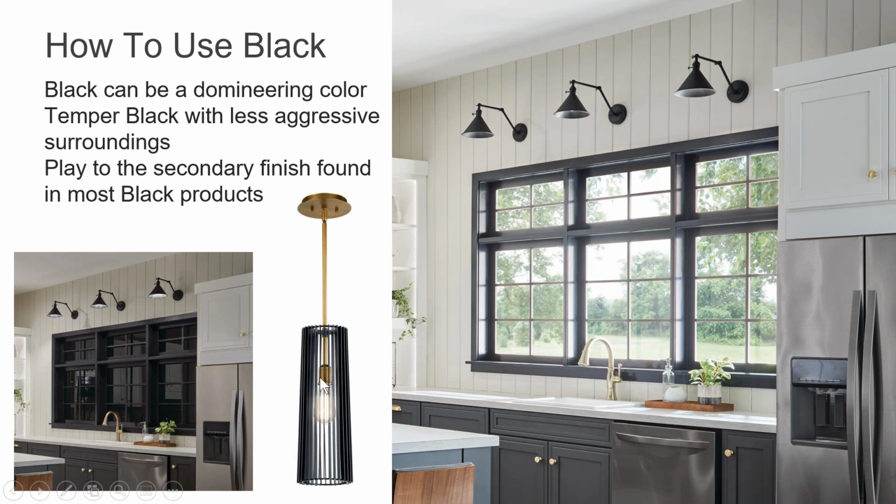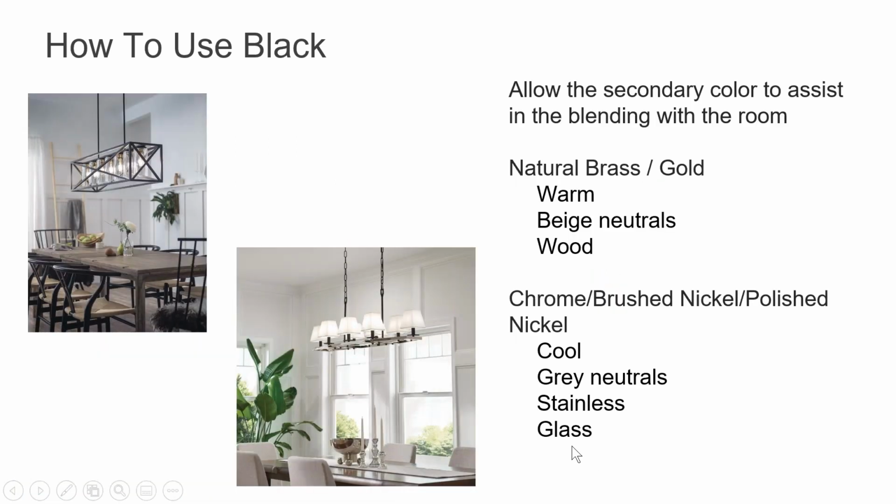And if we were to pan out, you would see this old linear fixture hanging over the island in this particular photograph, which blends the black with that natural brass that kind of ties it all together. That secondary color can be important. And while all design rules are meant to be broken, if you have some customers who are a little bit less comfortable with breaking rules, just a couple of things that I usually recommend to people. If you've got a warmer room, might have a lot of beige neutrals, has a lot of wood, you might want to think of mixing the black with the brass or the gold.